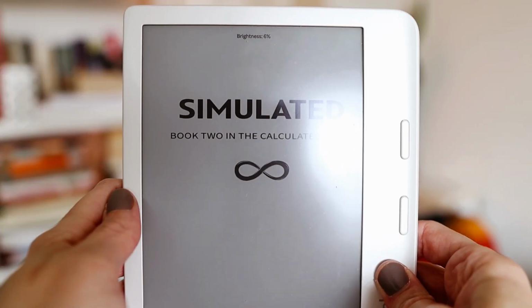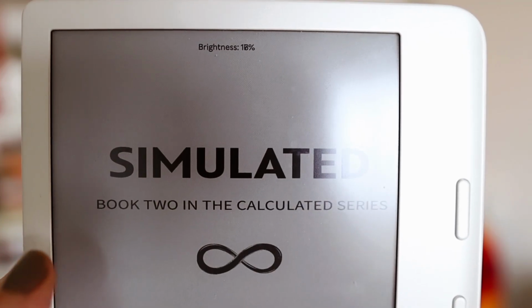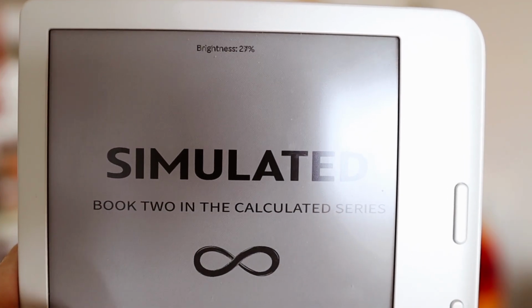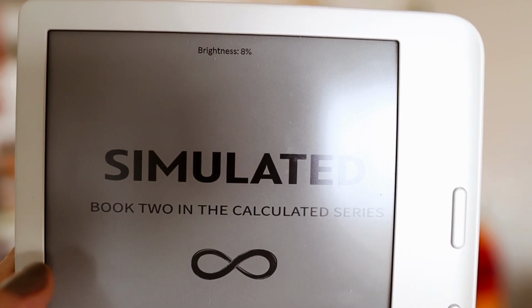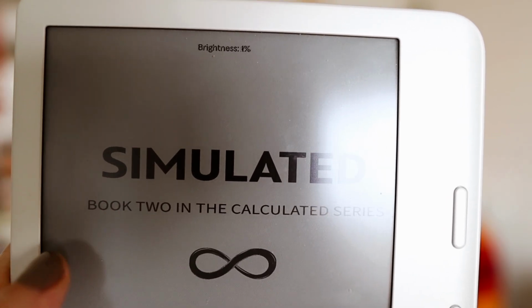Okay, and here is the feature that everyone was like, I can't believe you didn't know this. I don't like this feature, but I'm going to show it to you because so many people seem to love it. And that is being able to adjust the brightness on your screen by swiping up or down on the left-hand side. So you just swipe up and it makes it brighter, swipe down and it makes it darker. The reason I don't like this is because it's so hard to be precise.